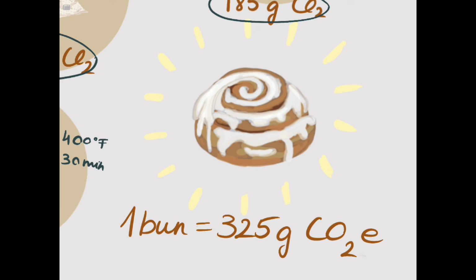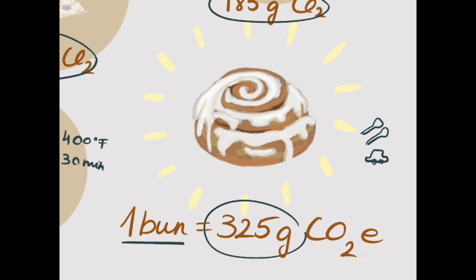for 10 buns. This means that the total carbon emission of one cinnamon bun would equate 325 grams of carbon dioxide equivalent. This is obviously an estimation, as there are many other factors missing, such as the utensils and baking equipment used, as well as the energy used and carbon emitted while driving to the grocery store to buy all the ingredients. And that's the end of my presentation.